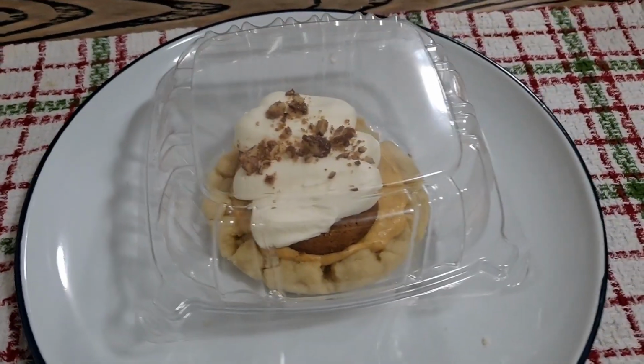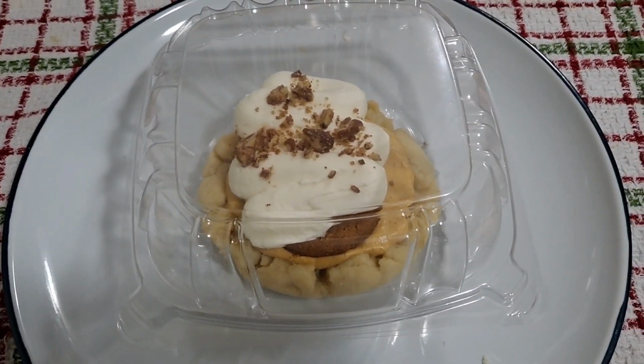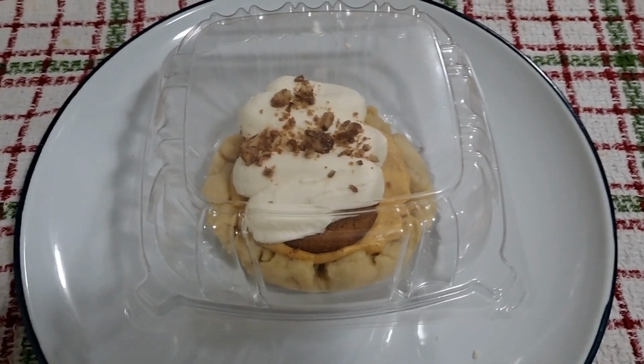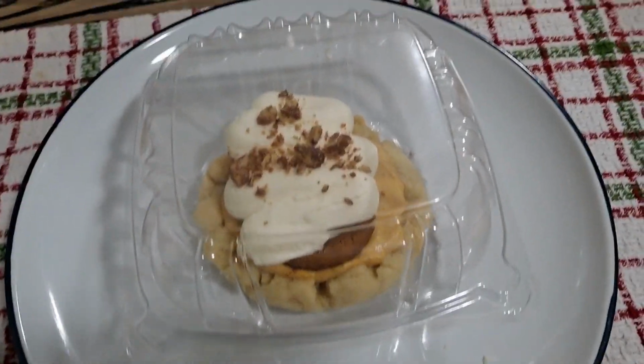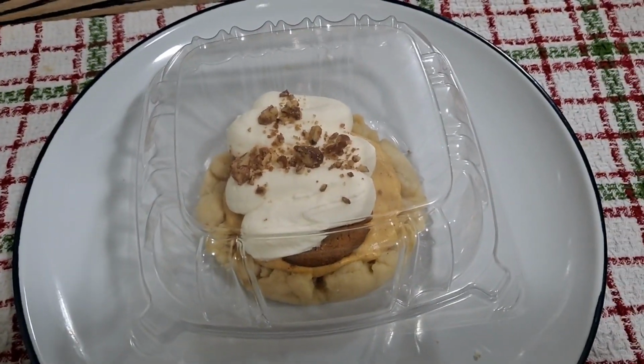But you guys, check this guy out right here. This one has pastry dough base, so that's interesting, a lot different than Crumbl. Pumpkin pie spread, ginger snap crust, fresh whipped cream, and crushed candied pecans on top. Interesting to put pecans with the pumpkin pie, but let's cut it open and see what it looks like.